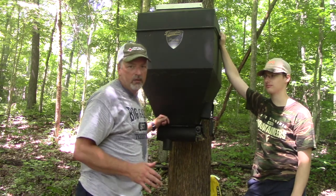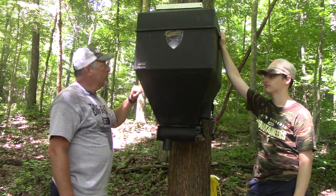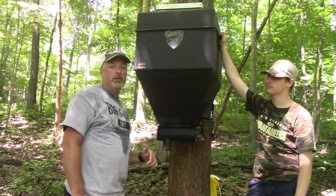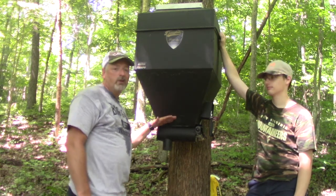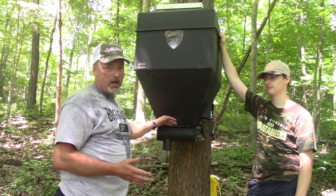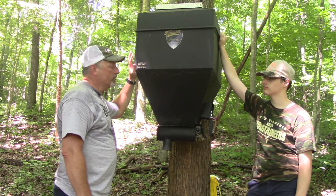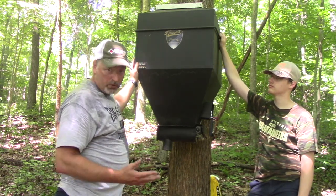Okay, well, the next thing that we got to do today is check out our feeder. Now we have this right here. You see the Mana feeder from Douglas Feeders and Accessories, and we partnered up with them this year and absolutely love this feeder. It's a revolutionary feeder that will really be a game changer when it comes to feeding your wildlife or anything else. It's a large feeder, very lightweight, holds 350 pounds of corn, or any kind of feed that you want to put in it.